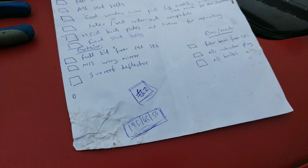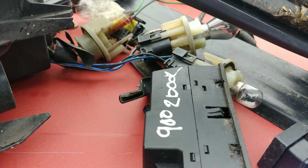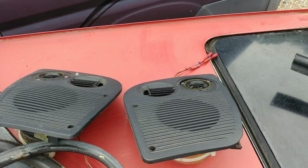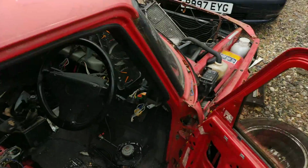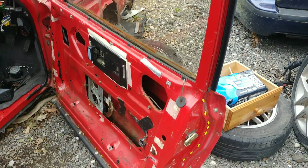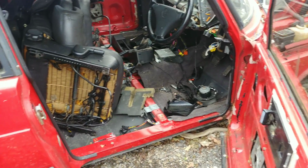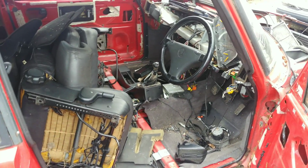A couple of other extras, so lots of screws, fittings. Remembered that I needed a couple of bulb holders. Bonus of the speaker grills with the tweeters in there. And the bonus of the door rubbers as well. I think that's it. The kit is still to come off of this one, but I think that is probably me done on this.